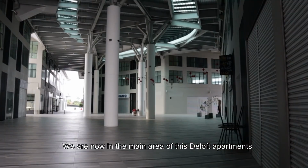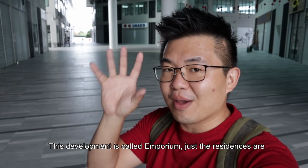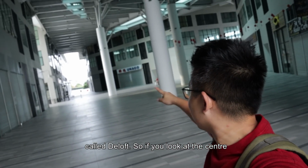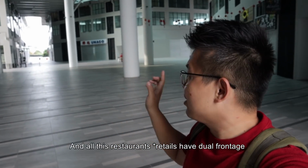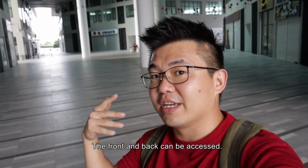We are in the main area of this Deloft apartments. This development is called Emporium, just that the apartments are called Deloft. If you look at the center, that's the main area for all the activities at night. And all these restaurants, it's all frontage. The front and the back actually can be accessed.